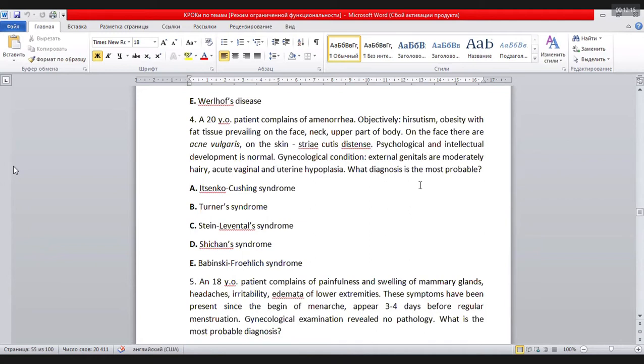Number 4, please, Mandip Singh, read. A 20-year-old patient complains of amenorrhea, objectively hirsutism, obesity with the fat tissue prevailing on the face, neck, upper part of body. On the face, there are acne vulgaris. On the skin, striae cutis distensae. Physiological and intellectual development is normal. Gynecology condition, external genitals are moderately hairy. Acute vaginal and uterine hypoplasia. What diagnosis is the most probable? It's Cushing syndrome, teacher.